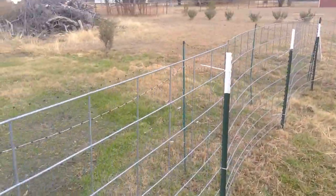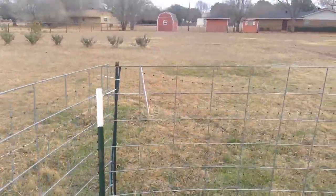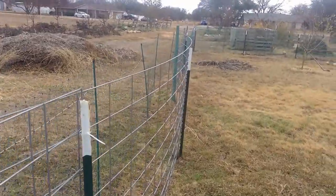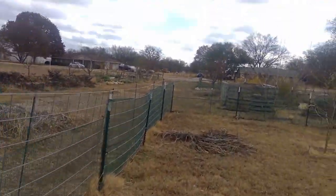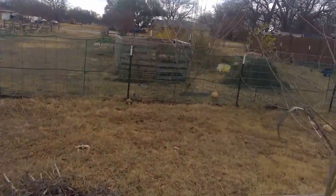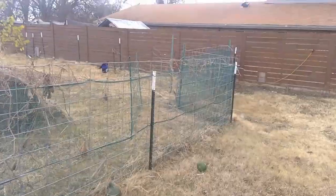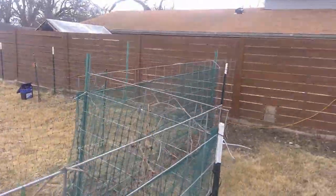So I just brought it along here and then just turned it and ran it down this way. As you can see, both of them. And I moved it around. Went completely on around with it. On the front, I don't think I usually have any problems with the front. And then I ended it there by the old chicken tunnel.